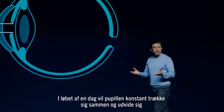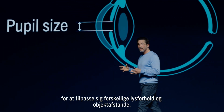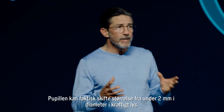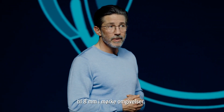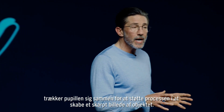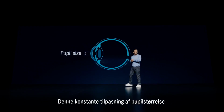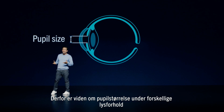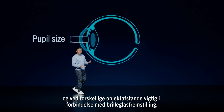As we go through the day, our pupils constantly contract and dilate as they adapt to different light conditions and object distances. In fact, the pupil can change from less than 2 millimeters in diameter in bright light conditions to 8 millimeters in dark conditions. And when we look at objects at near, the pupil contracts to support the process of creating a sharp image of the object. This constant adaptation of the pupil's size influences the image that is formed on the retina. That's why knowing the size of the pupil in different light conditions and at different object distances is important when manufacturing the lens.